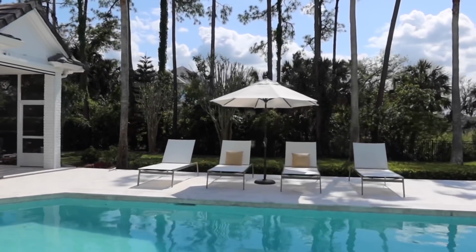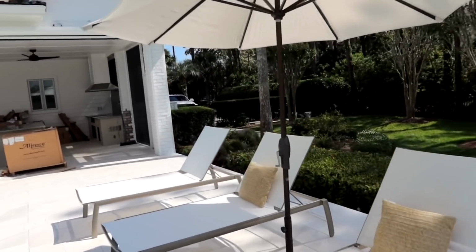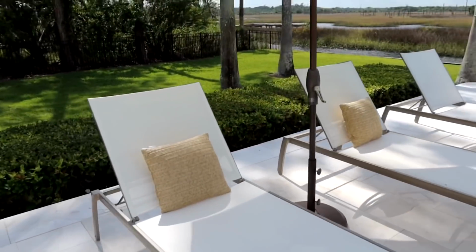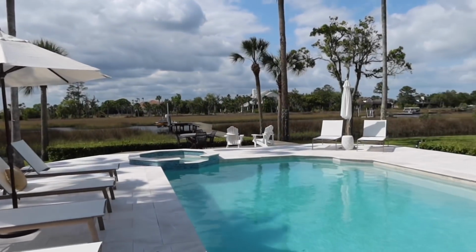So we got the chairs up. They look so good. It's starting to look like a resort back here. And it is just crazy the kind of life that you can create. Like if you want to live on vacation, just make a life like that. That is literally what I did. And so I love it.